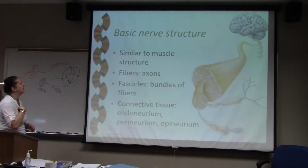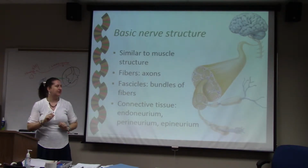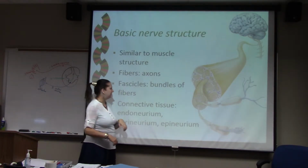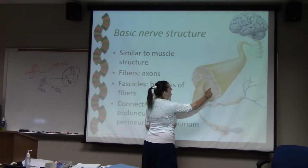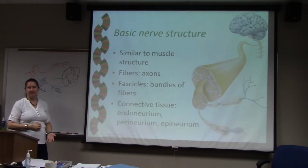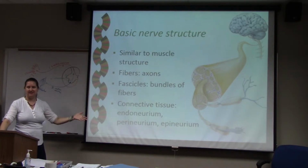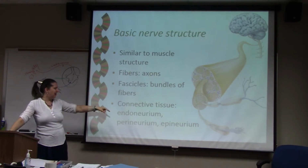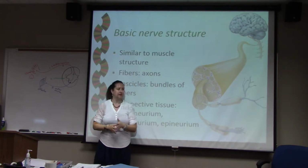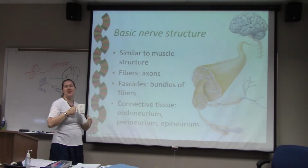Your basic nerve structure is similar to muscle structure, where you've got the whole thing, fascicles, and fibers. Here the fibers are axons rather than whole cells, but they're still bundled together in fascicles, so each of these would be a fascicle. And there are the same 3 layers of connective tissue. Here instead of mysium, it's neurium. Endoneurium is around each axon, perineurium is around the fascicle, epineurium is around the whole nerve. And these little red and blue dots are small blood vessels to make sure the axons are nourished and have plenty of oxygen, have their wastes taken away.